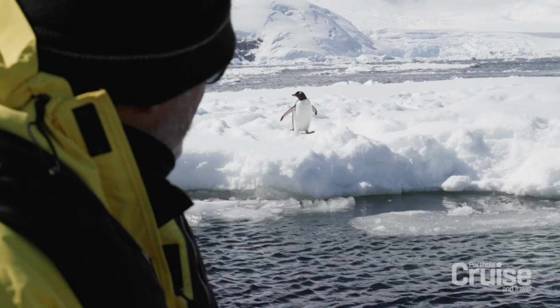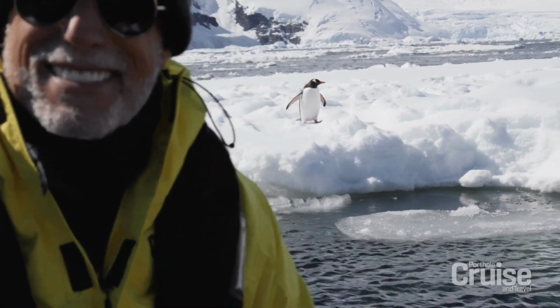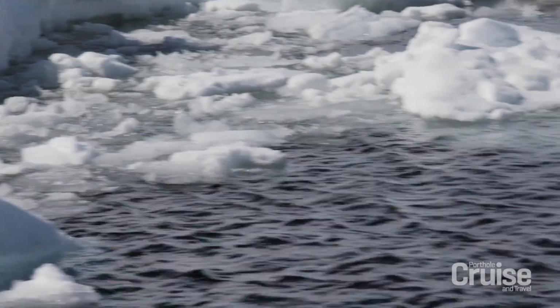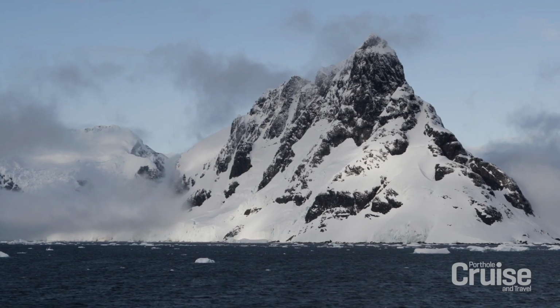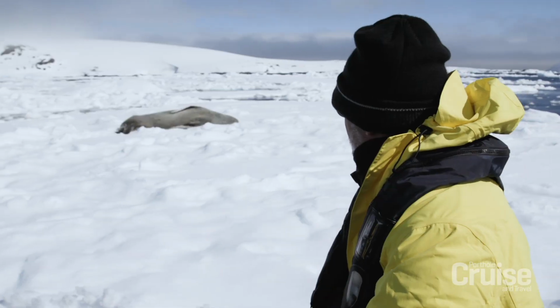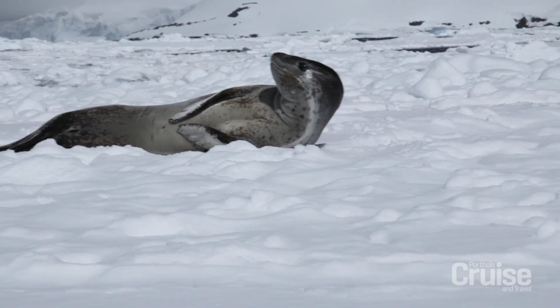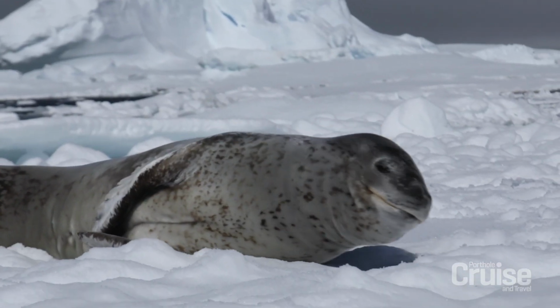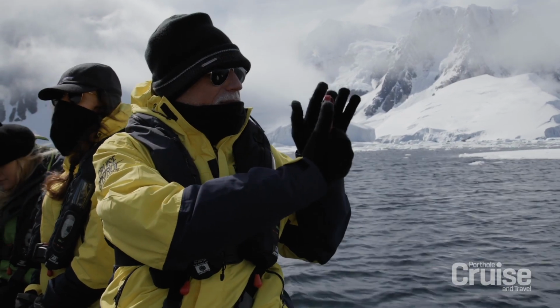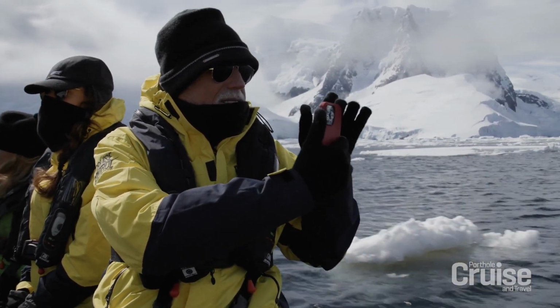Navigating the waters of Antarctica is unlike anything I've seen before. Look, a penguin just took a polar plunge. It's hard to imagine so much beauty in one place. There is so much to do, so much to see, and so much to learn. And I'm so excited to head back to the ship to look through all the pictures and videos we took today.